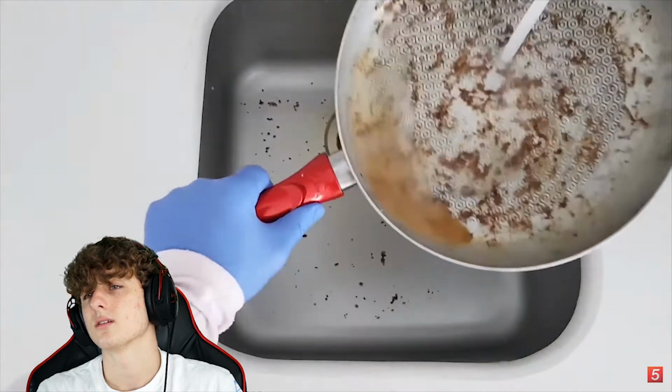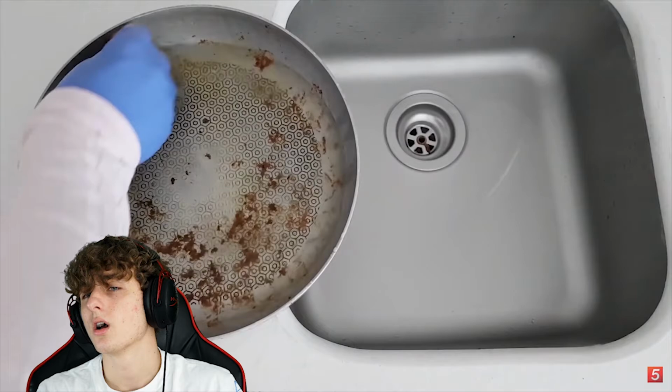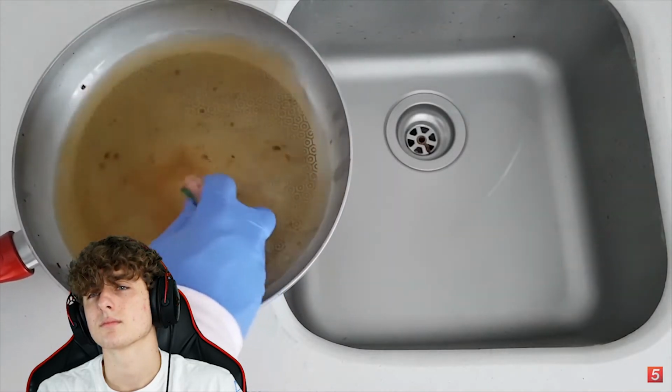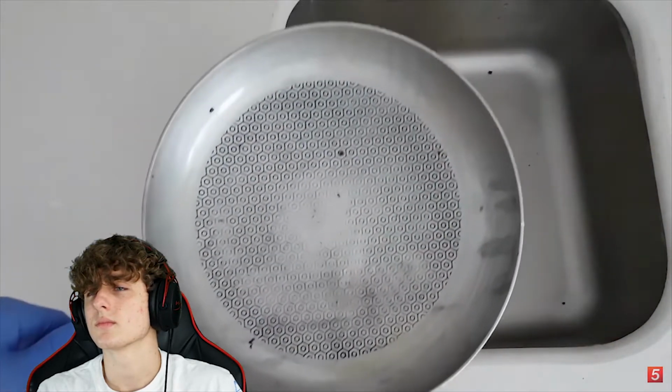Experience, it is a flipping nightmare. Fortunately, Coca-Cola can make this job easier for you. For any pan with burnt-on messes, pour a can of Coke into the pan and simmer. The mess should easily wipe away, and you can also soak kettles and other kitchen items in Coca-Cola to remove scale and buildup. That's crazy.